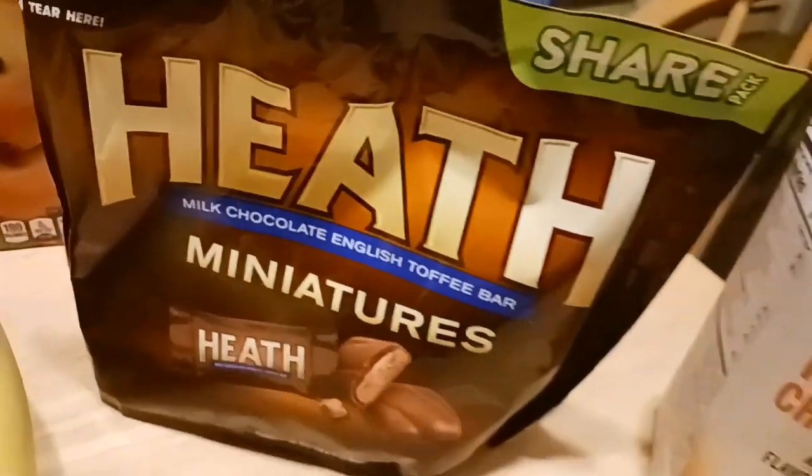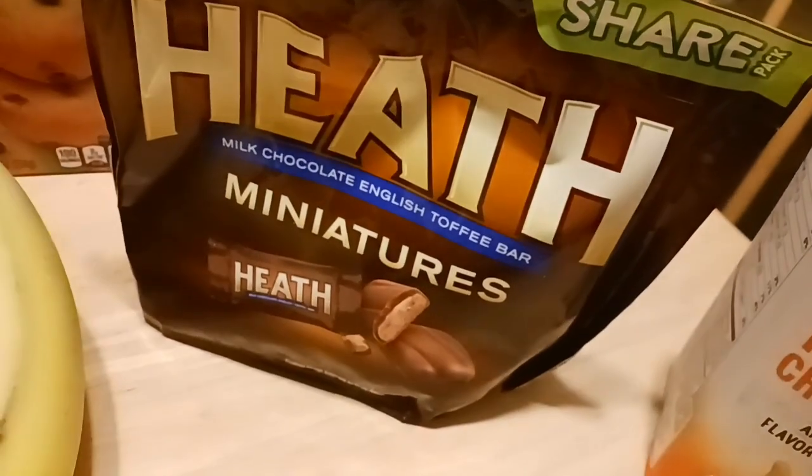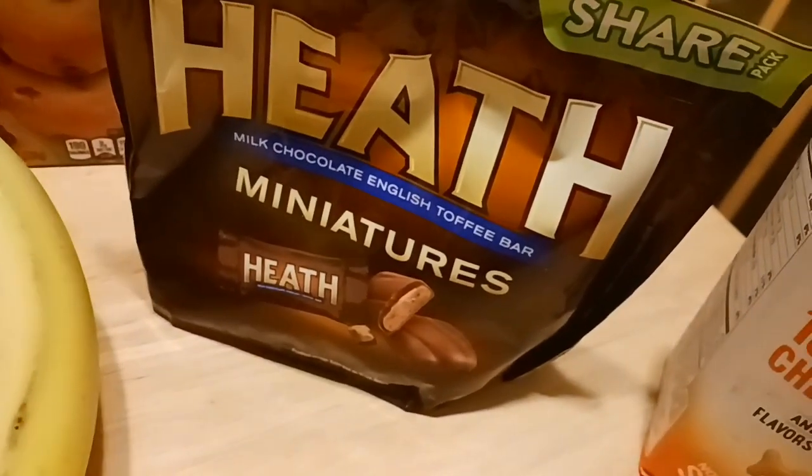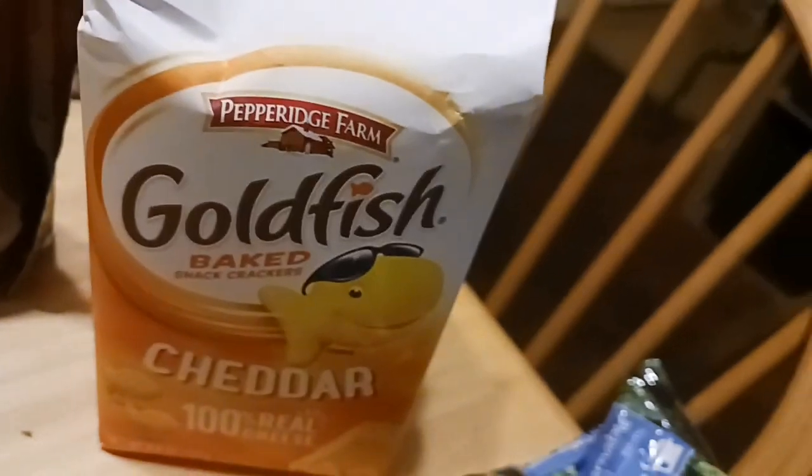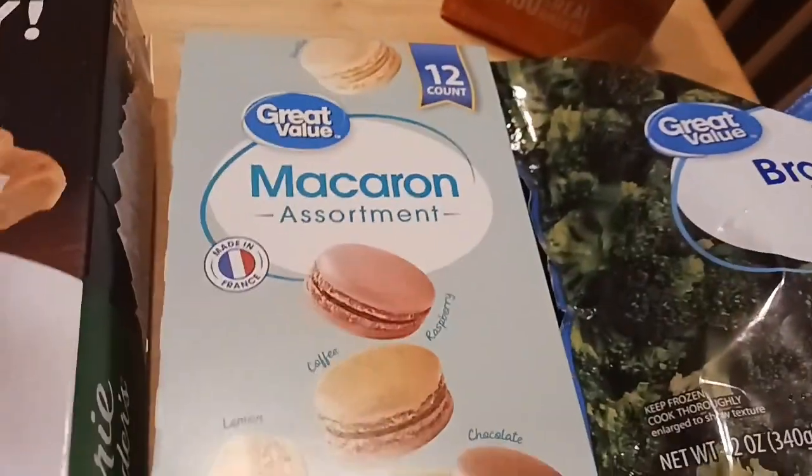The Heath candy bars. Do yourself a favor if you get candy for people for Christmas and go the non-holiday route and save yourself a lot of money. Goldfish. The cheddar. Macaroni. And broccoli florets.